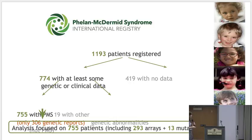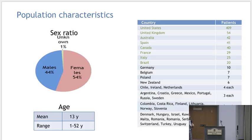You see that normally PMS, because it's caused by SHANK3, which is in an autosomal chromosome, meaning that it's not related to sex, it should be 50-50, males and females. But every time we analyze the data, we see a little bit more females than males, okay? I don't think this means something, but we have to see when we have more patients if it's true. The mean age of the patients in the registry is 13 years, the youngest is less than 1 year, the oldest is 52 years.